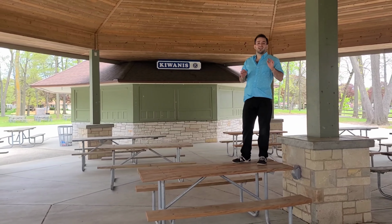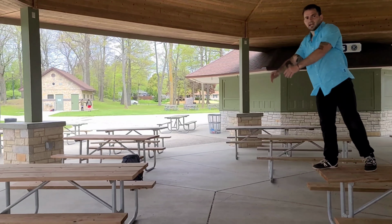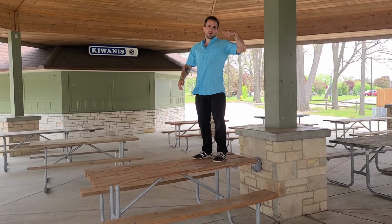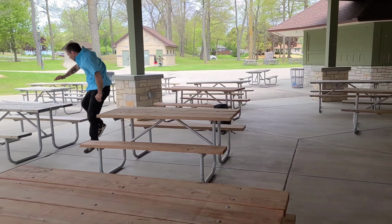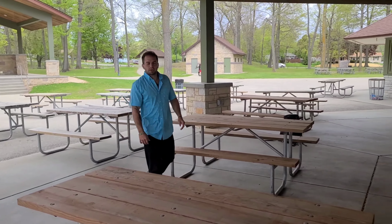Probably the scariest move in the route that I'm thinking of. Dive roll over the gap. So I just want to test it out on its own before I put it in. Oh my god. Scary. Yeah.